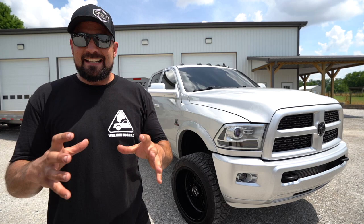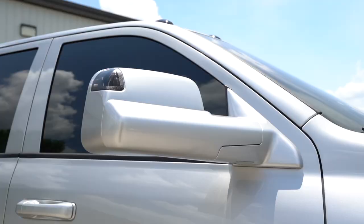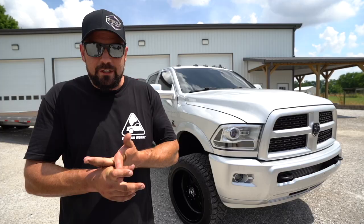We've taken that silver and spread it throughout all of the black plastic pieces that don't normally come painted on these trucks, like the mirrors, the door handles, the bumpers, the grill. We've thrown the paint match adder on, and it just came out really, really nicely.